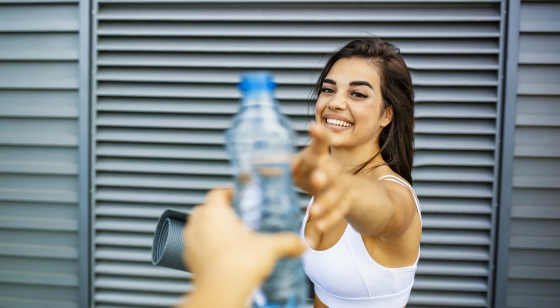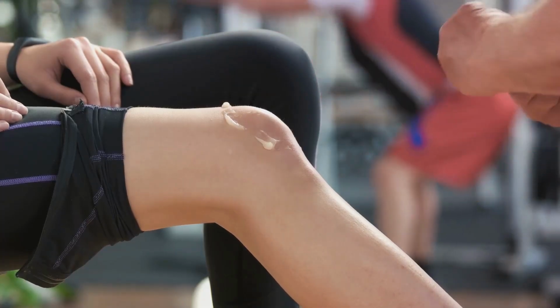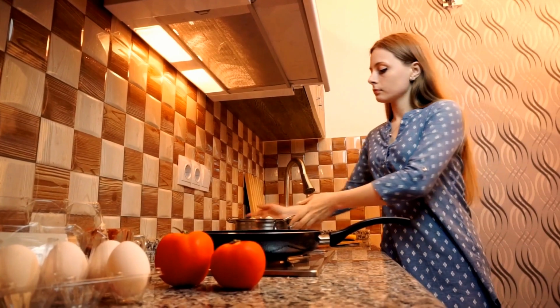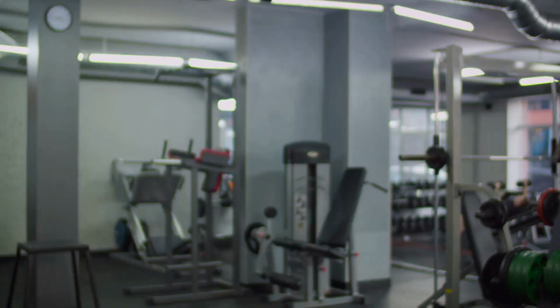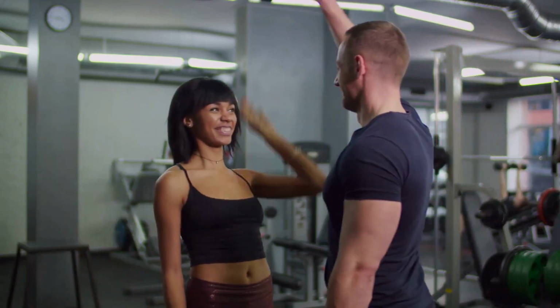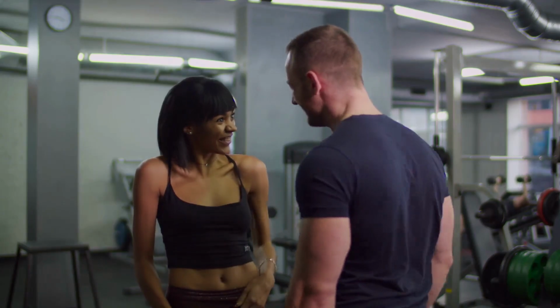Lastly, don't forget to listen to your body. If you're feeling sore or overly fatigued, take a break. It's crucial to avoid overtraining, as it can lead to injuries and hinder your progress. Remember, this is about sustainable change, not instant results. Your journey to a higher metabolism and a fitter body starts now.